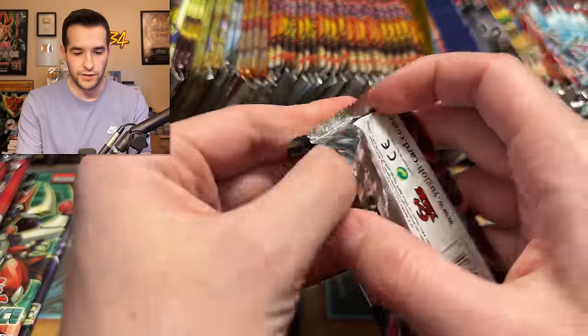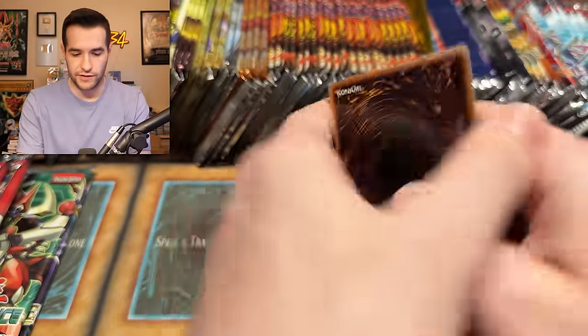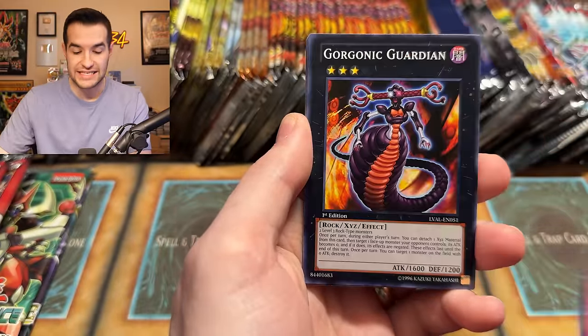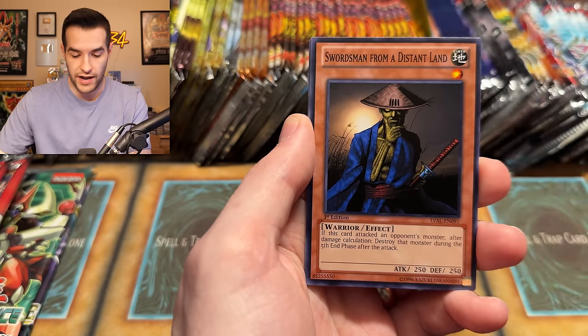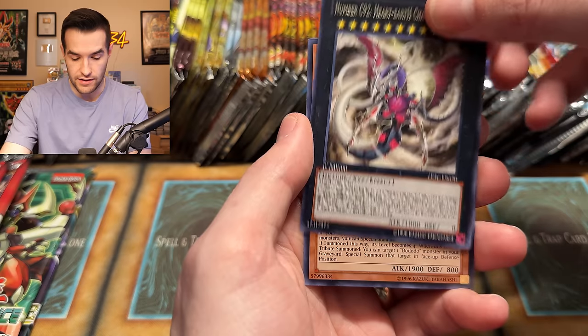Another nice foil. All right, we are heating up a little bit. Very nice. Got some good pulls so far. Gorgonic Guardian is a nice card. We have Ghostrick Museum, The Skeleton, Sylvan Blessing, Gorgonic Guardian, Purge Ray, Swordsman from a Distant Land, The Guardiok, number C92, and a Dododo Buster.